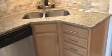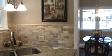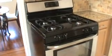Kitchen with its stainless appliances. 21 cubic foot refrigerator. Dishwasher, stainless sink. Granite counters and ceramic backsplash. Over the range microwave and self-cleaning gas oven. Also has ceramic floor and a nice pantry.